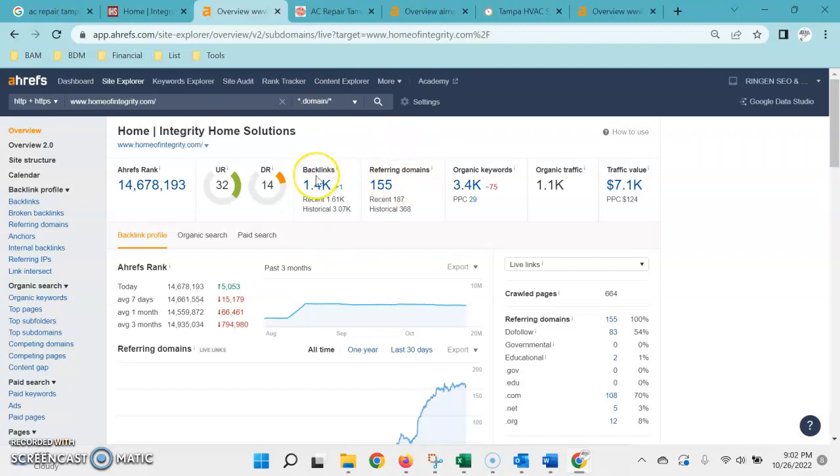Now, to give you a quick example, if, say, the local news station did an article on their website for the top 10 best air conditioning companies in the Tampa area, and in that article, the reader could click on a link and it would bring them to your website, it's considered one backlink from one referring domain.